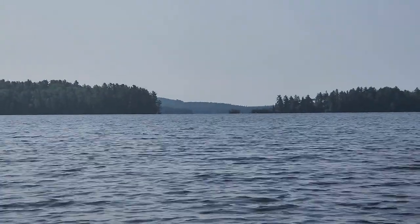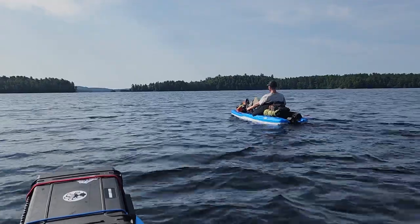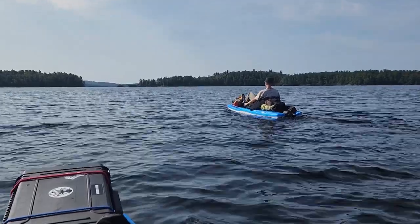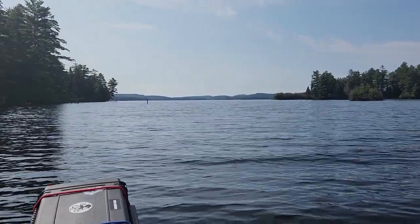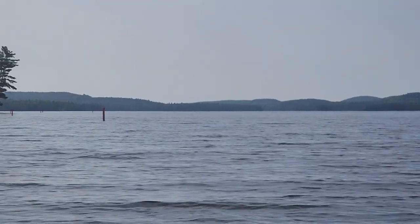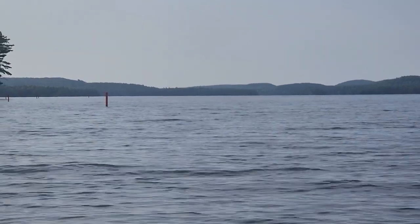We can see the channel markers. Crossing's almost done. We still have to paddle all the way down that lake. It's a good thing we have one more night here. That's a long way.